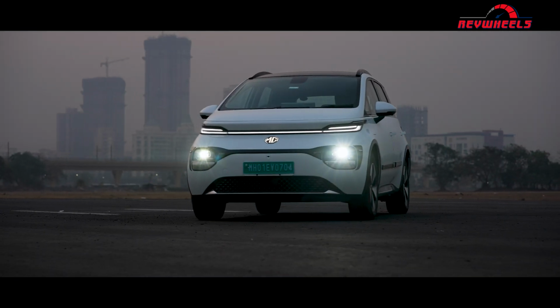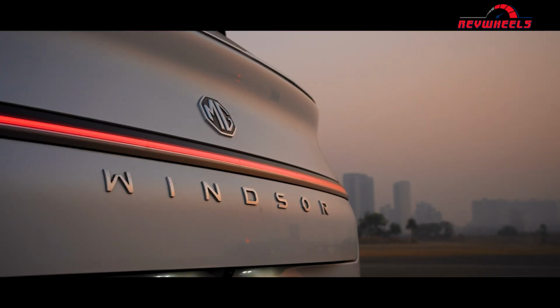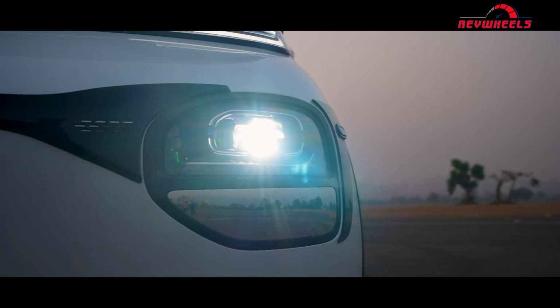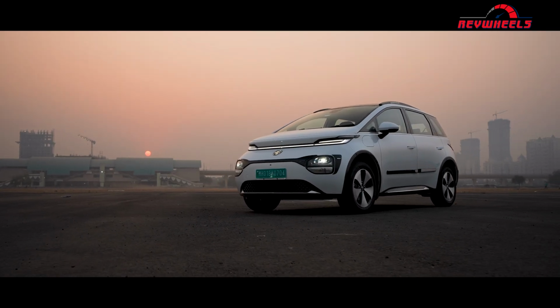Now for this trip, we decided to use an EV from the mainstream segment and one that's selling like hotcakes, the MG Windsor. Now the MG Windsor, it's a CUV, or rather a cross utility vehicle that's basically a mix of a hatchback and an MPV, and that makes it ideal for a family of 5.